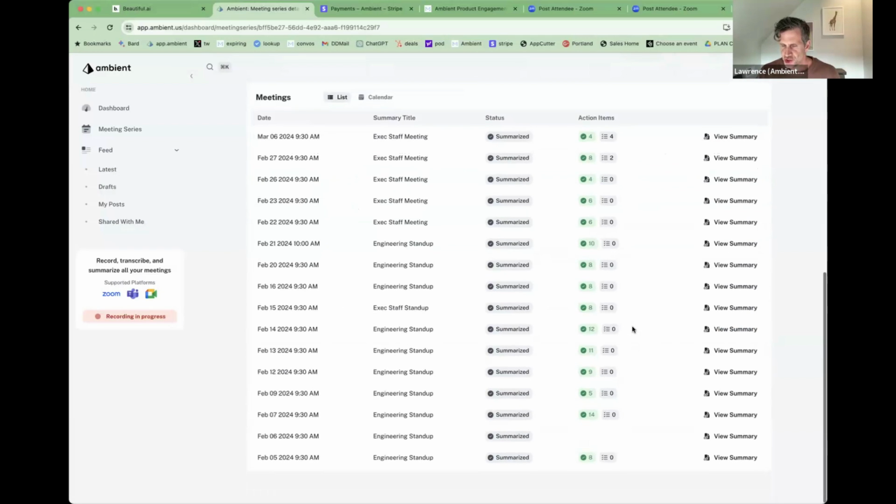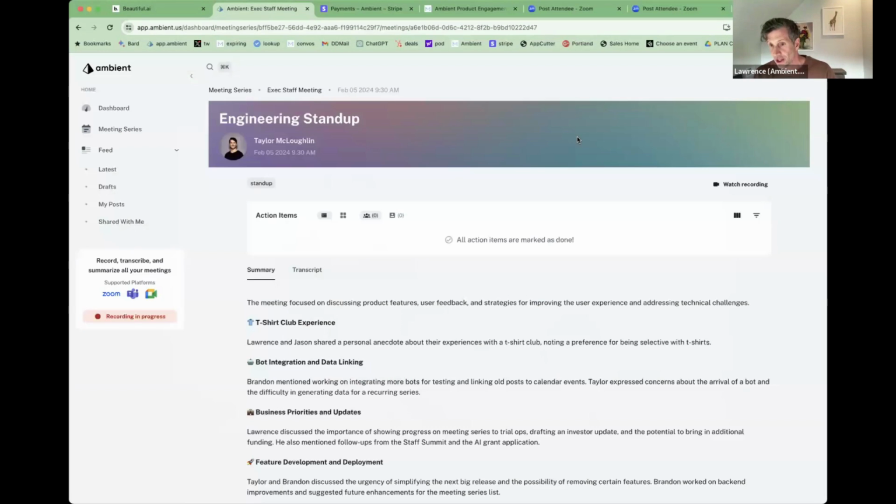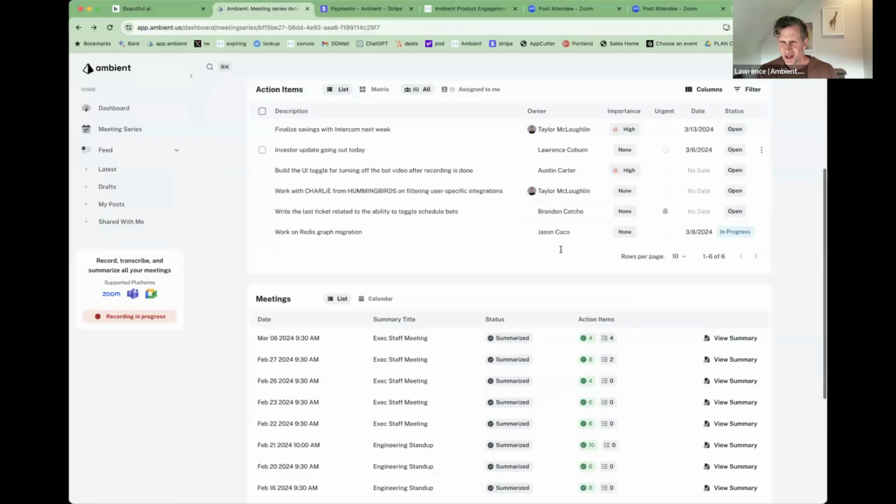And then the last component is just access to the archive. So do you want to go back in time? Do you want to look at February 5th? Do you want to pull up the transcript? Do you want to watch the recording? All of the assets, again, the recording is only available if your policies allow it to be available, but all of the assets at your fingertips.